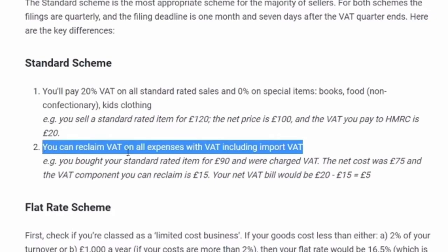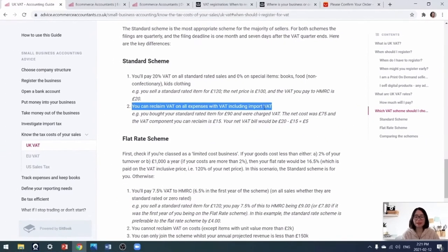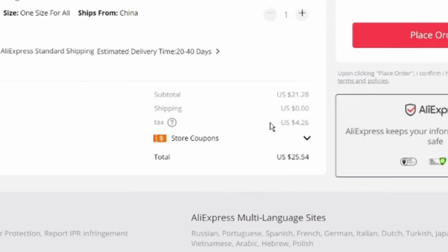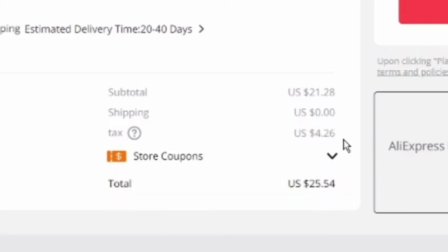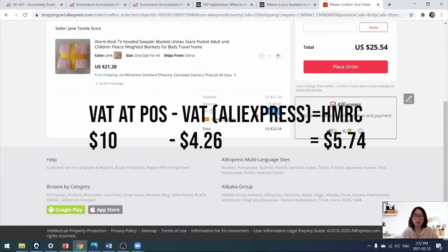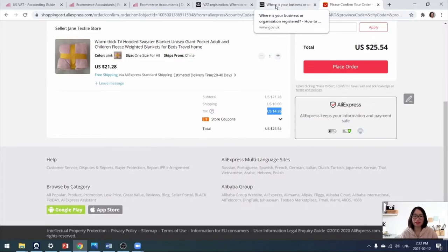You could reclaim your VAT on all expenses with VAT, including import VAT. So let's say if you sell a product for $50, you collect 20%, which is $10 for the VAT. So the customer will pay $60. When you order a product from AliExpress, let's say AliExpress charges a VAT of $4.26. When you account to HMRC, you pay $10 minus this $4.26, which comes down to $5.74 that you pay to HMRC, so that could be deductible.